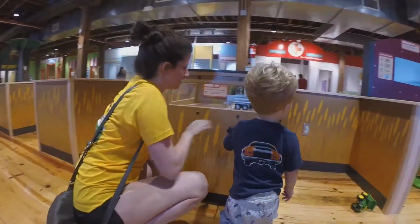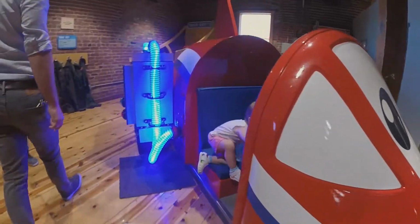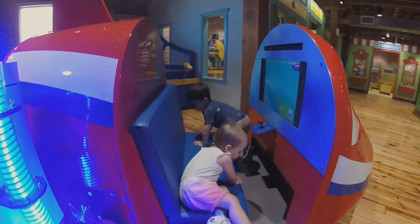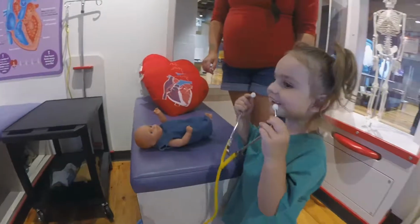He never sits down. He's running everywhere. There's always something he hasn't spotted before. Even though we've been here 3, 4 times a week, he's always finding something new to do, something new to explore, something new to pretend to do, and it's an amazing place.